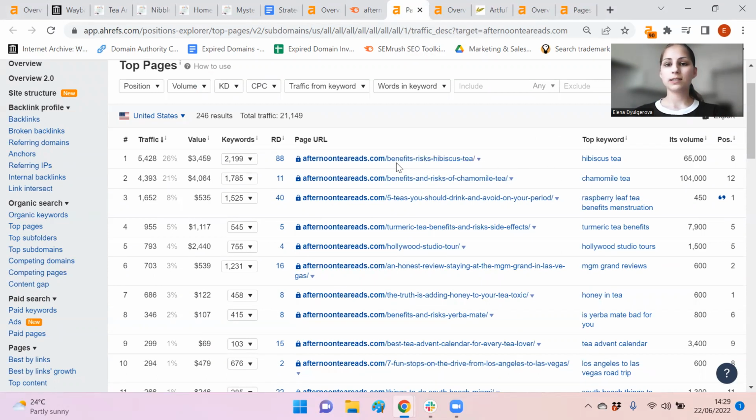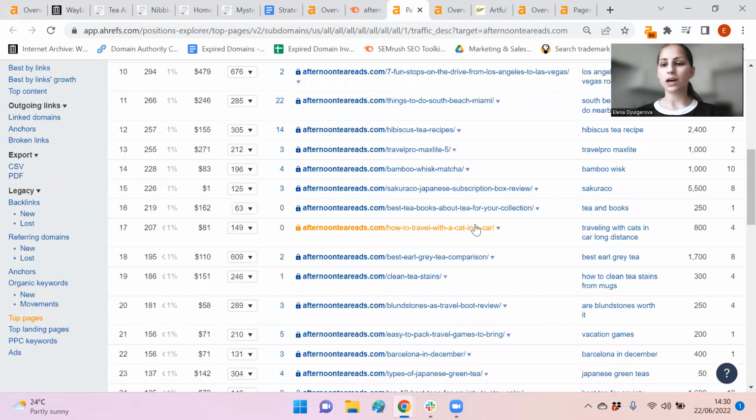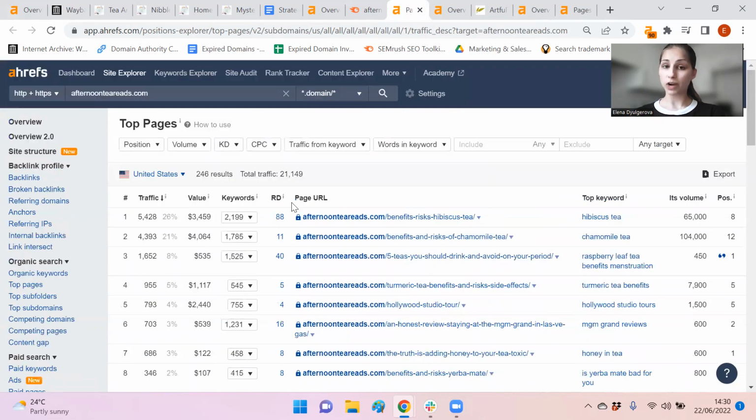Now, let's take a look. So benefits, risks, excuse me, tea. Sorry if I'm not spelling this correctly. And there are just very informational articles about tea, something we're going to tomb rate. Tomb rating is basically taking their top ranking content, making it better, and outranking them. Now, this is a really, really good example. This site is doing really, really well. This is a site where we definitely want to be.